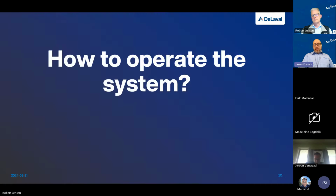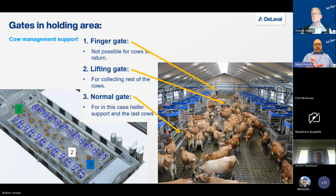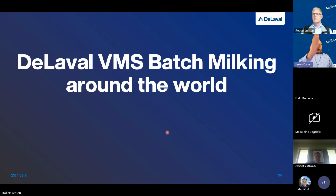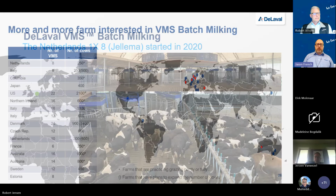Actually, when you showed that slide, I thought of the time of that little service. Maybe you had to do a little robot service. The cow couldn't come in, but you could see that all the other robots were still milking away. Yeah. It didn't really slow down the overall time of that group.